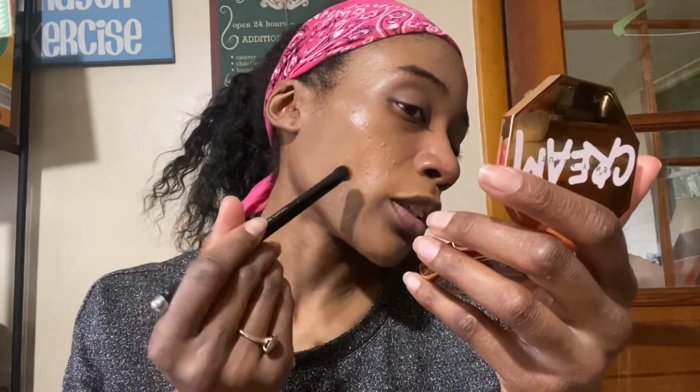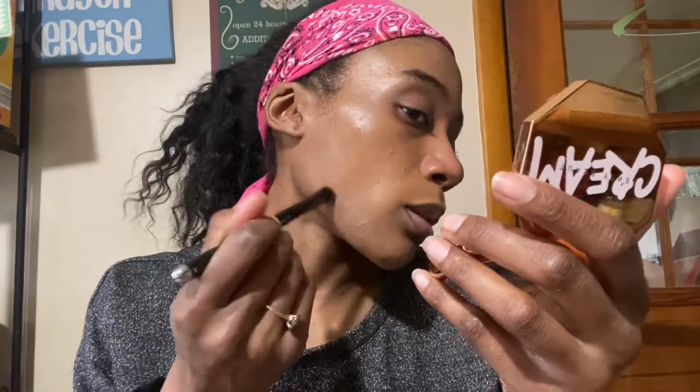Okay, so I feel like the coverage disappeared right here when I got the sponge. I don't know if I did the sponge too much and that's why it's starting to show, but we need to cover that back up, so we'll cover that on back up.